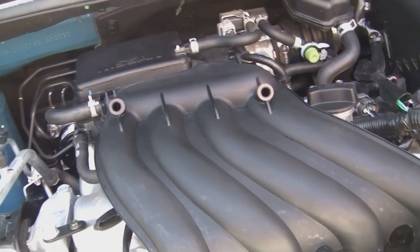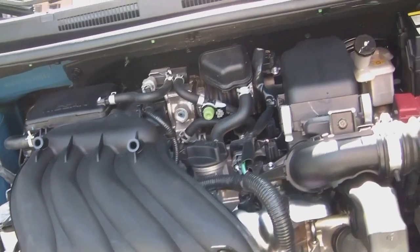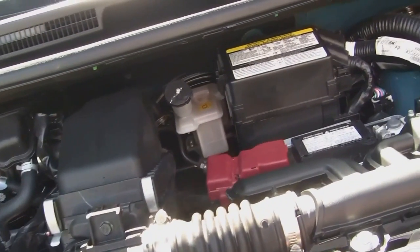And the one thing that I did need to point out is because it's a global car, it's going to be up against tough crash testing, and that means things like Euro NCAP. So that's why you've got this much crushable space and the engine placed low.